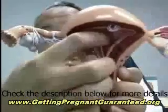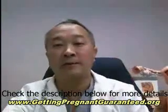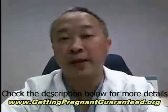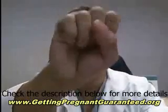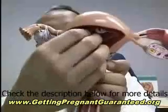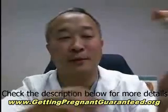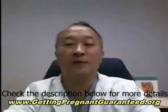Once it's injected into the uterine cavity, this model right here is not anatomically accurate because it shows all this space. But in reality, the uterus, instead of being like a space like my hand, is more like a closed fist. So this cavity is really just a virtual space. Once you inject fluid in there, there's no room for it to go anywhere other than out into the tubes. A little bit will leak back this way, but most of it will go out into the tubes to where the sperm is.